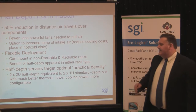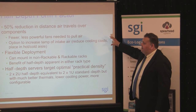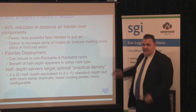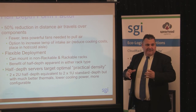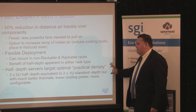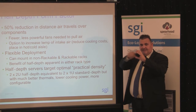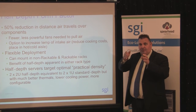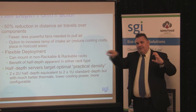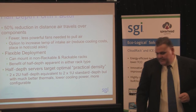So as I said, we have this half-depth form factor. It means I need fewer fans and the ability to use higher temperature air. So for example, I can actually use air up to 40 degrees C on the front end. I can mount them in any platform, and I have this ability to do practical density. So we can actually mount servers back to back. Because this difference in temperature is so low, I can actually mount one server on the front of the rack, one server on the back of the rack, and just pull the air through the two. Which is quite a nice way to do deployment and get density.